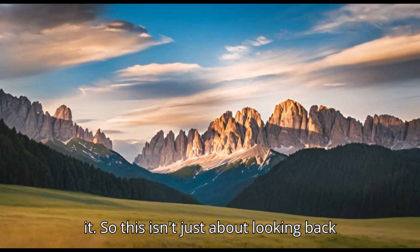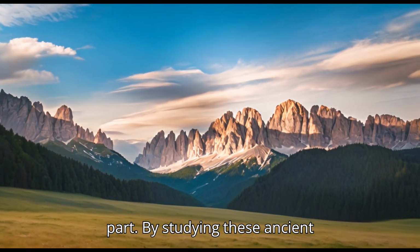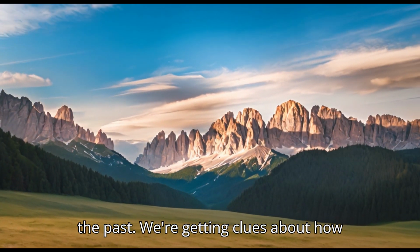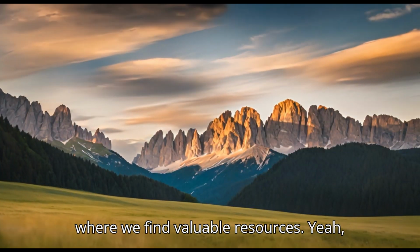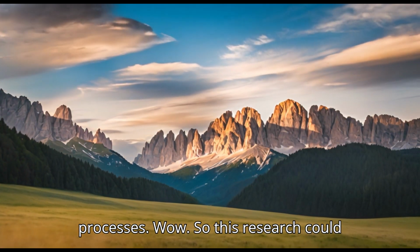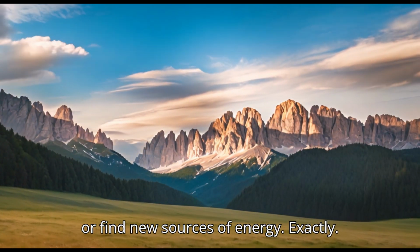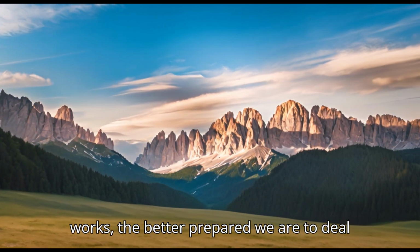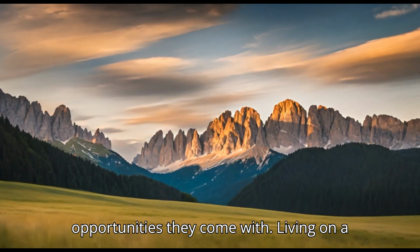So this isn't just about looking back in time, is it? What can we actually do with this information? That's the exciting part. By studying these ancient processes, we're not just learning about the past, we're getting clues about how the Earth works today. Earthquakes, volcanoes, even how continents form, and where we find valuable resources. Yeah. It's all connected to these deep Earth processes. Wow, so this research could actually have real-world applications, like helping us predict natural disasters or find new sources of energy. Exactly. The more we understand about how Earth works, the better prepared we are to deal with the challenges and harness the opportunities that come with living on a dynamic planet.